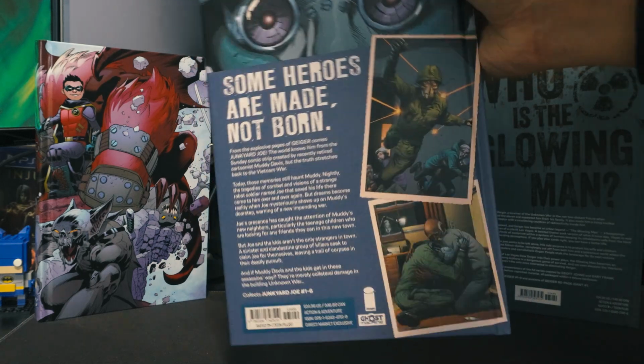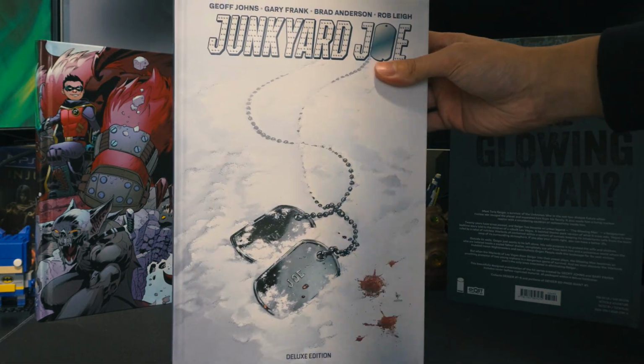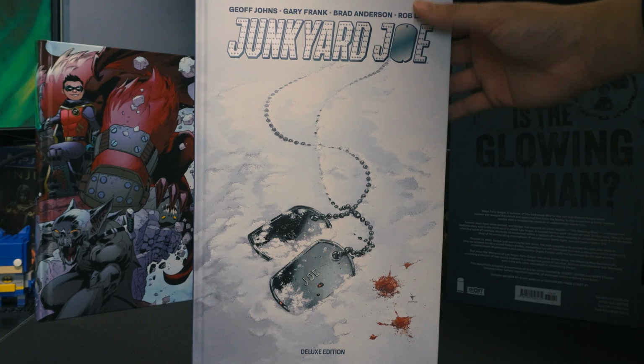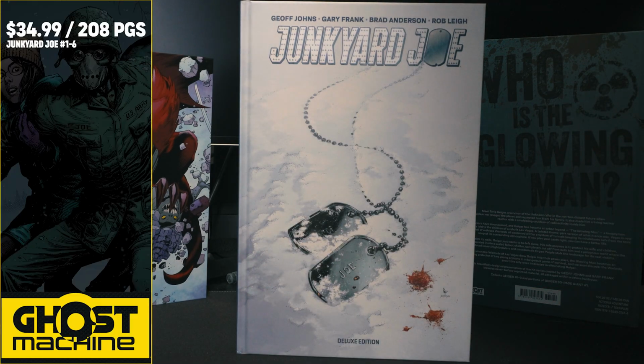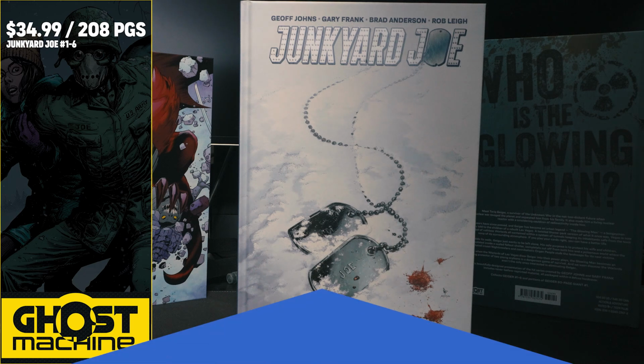So that is an interesting thing to note, but that is the production that we are dealing with in terms of Junkyard Joe. This is a book that retails for $34.99, and it collects the 6-issue Junkyard Joe miniseries that came out back in 2022. Let's go ahead and take a look inside of it.